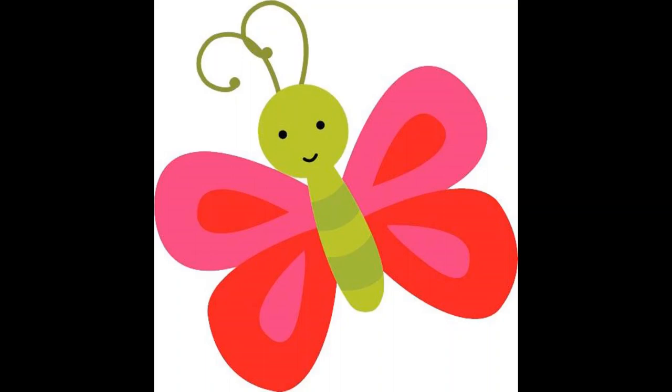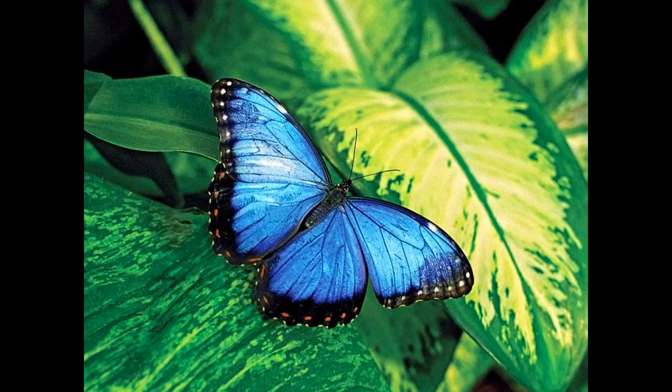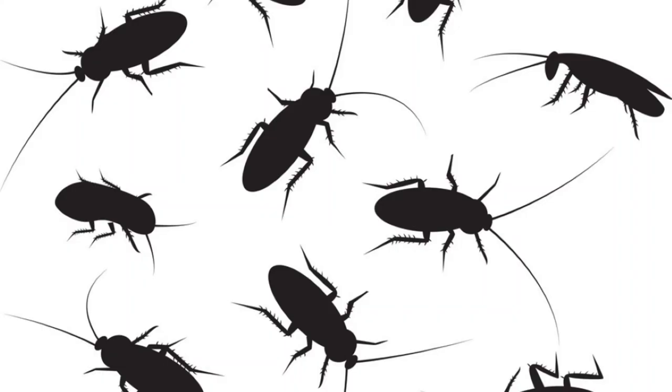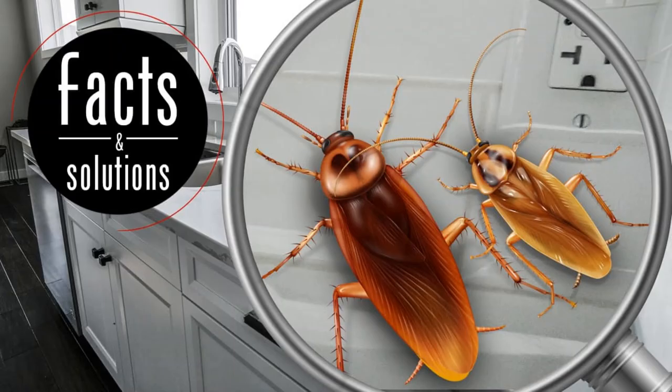The most beautiful and colorful insect is the butterfly. We can see them flitting around flowers in the garden. This is the cockroach. You can see the cockroach near the drains or sometimes in our kitchens too.